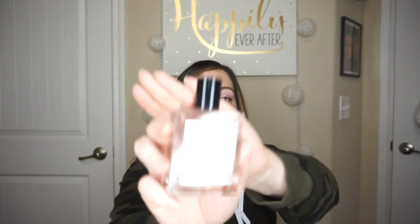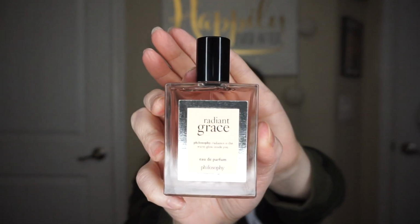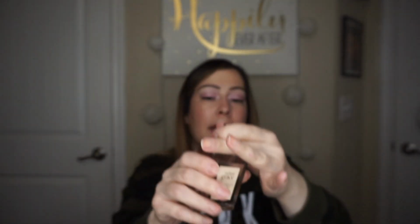I did also get a fragrance. I got the Philosophy Radiant Grace Eau de Parfum. It looks like that. This is a full size, like I said. It's a unique scent. It has Cherry Accord with a Comforting Bouquet of Jasmine, a warm radiant glow that brings others closer to others.